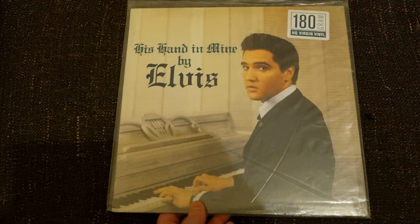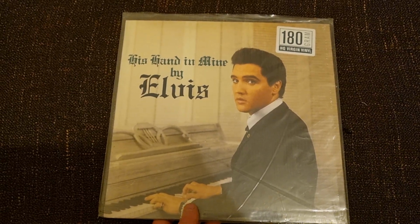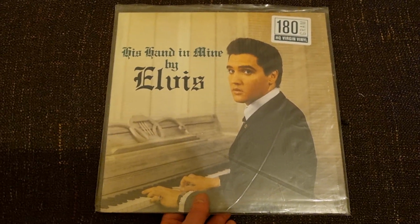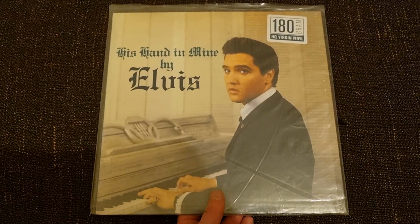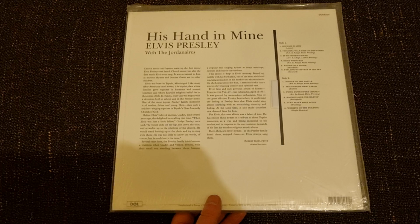The next one I've got is His Hand in Mine. This comes on 180-gram high-quality vinyl. This is a re-release of this great album. Again, on the back, the track listing.